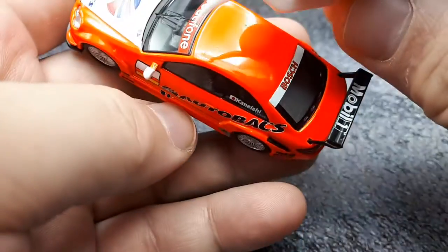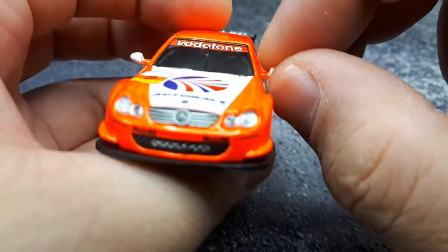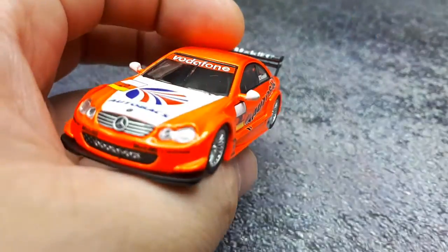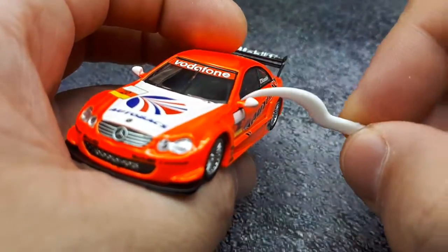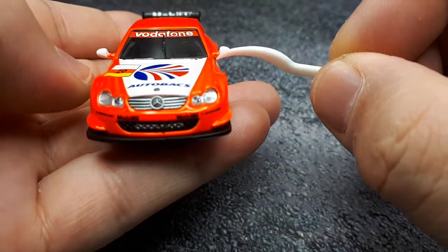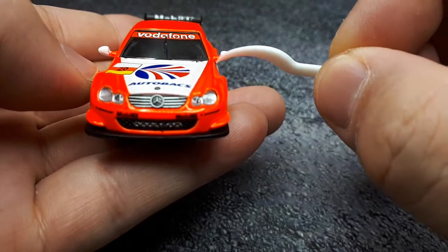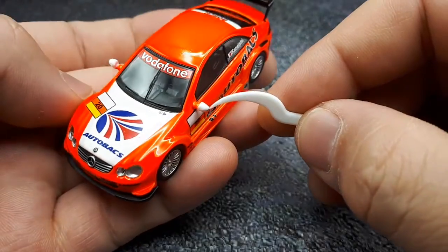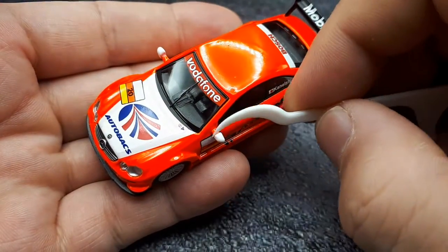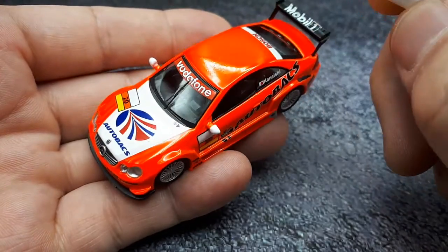Some mirrors there. Are these separate pieces? No, I think, wow, that's pretty good. So I think these mirrors are actually cast into the metal here, and yet the stock of the mirror is so small, right? It's not a big blob. So that's got to be a pretty complex mold, or it's part of the top half of the mold. But anyways, it's good. It could have been a lot worse.